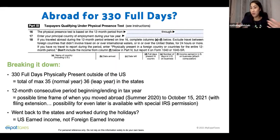Because that's not foreign earned income, that's US earned income. Just something to keep in mind. Obviously, if you use the MyExpatTaxes tax software, we do ask you which dates you worked in the US, even business trips in the US, and we calculate that for you. So, might be worth it. Otherwise, it's very important for you to know what is US versus foreign.